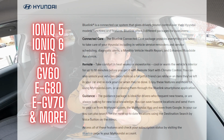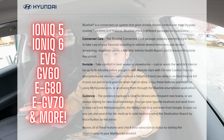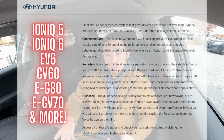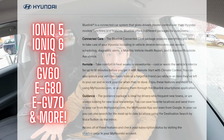Does preconditioning work without Bluelink, without a connected services subscription? The Ioniq 5, the EV6, the GV60, the Electrified G80, the Electrified GV70, and all the future EVs coming out from the Hyundai Group, they all rely on the built-in navigation for battery preconditioning. So what happens when you don't have an active subscription? Will they stop working?